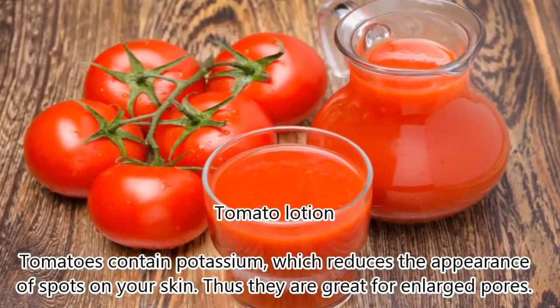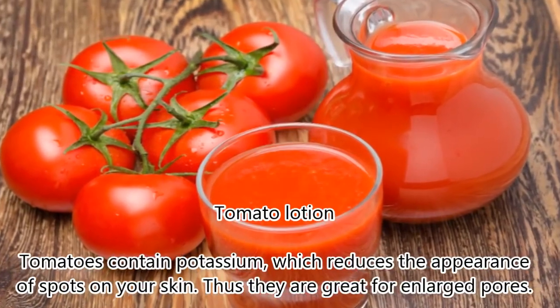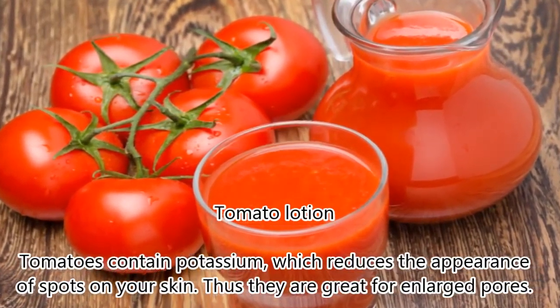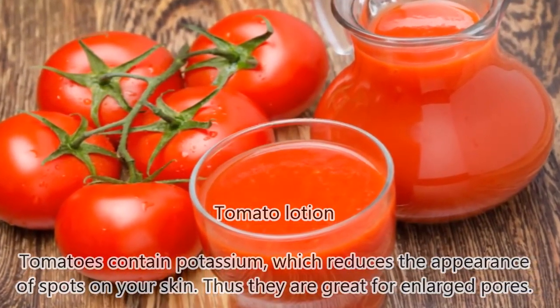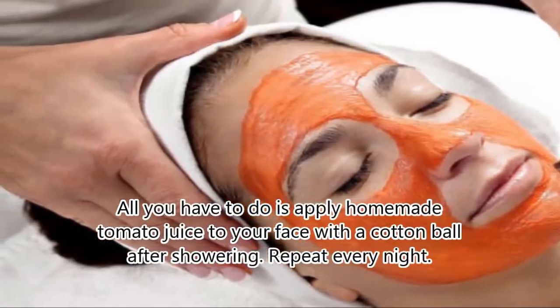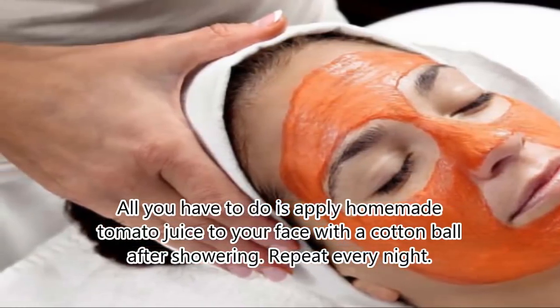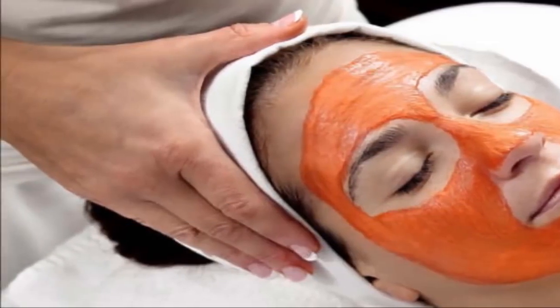Tomato lotion. Tomatoes contain potassium, which reduces the appearance of spots on your skin. Thus they are great for enlarged pores. All you have to do is apply homemade tomato juice to your face with a cotton ball after showering. Repeat every night.